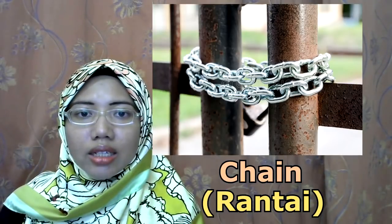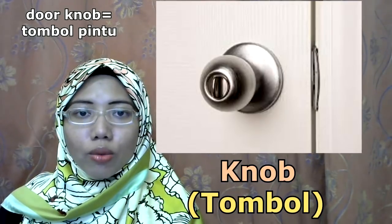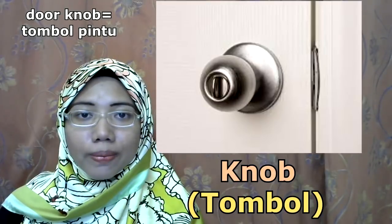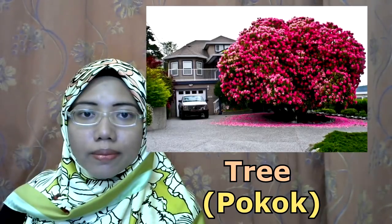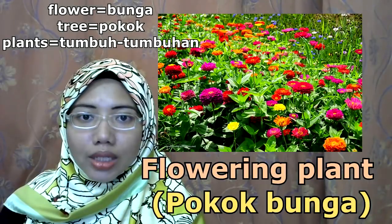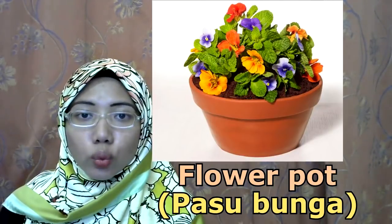Next, chain, rantai. Next, knob, tombol. So, if it's door knob, tombol pintu. Number 17, pokok, tree. Pokok. So if it's flowering plants, then you say pokok bunga. If it's flower pot, then you say pasu bunga.